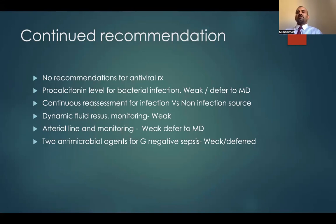Continuous assessment for infection versus non-infectious sources. A lot of times we are fooled by hypotension. Hypotension leads to the idea of, maybe this is septic shock? Of course not. Hypotension is just one symptom, and we have to look at the patient as a whole and determine the reason for low blood pressure. And therefore the SOFA criteria are really important, as they encompass all the other systems and give us a better idea, a clear picture, of what exactly is going on.